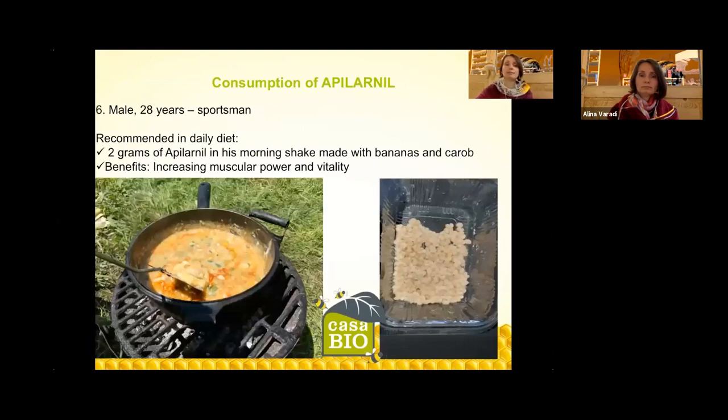Another case, a sportsman of 28 years. We recommended that he take in his daily diet 2 grams of apilarnil in his morning shake made with bananas and kiwi. Benefits: increased muscular power and vitality.